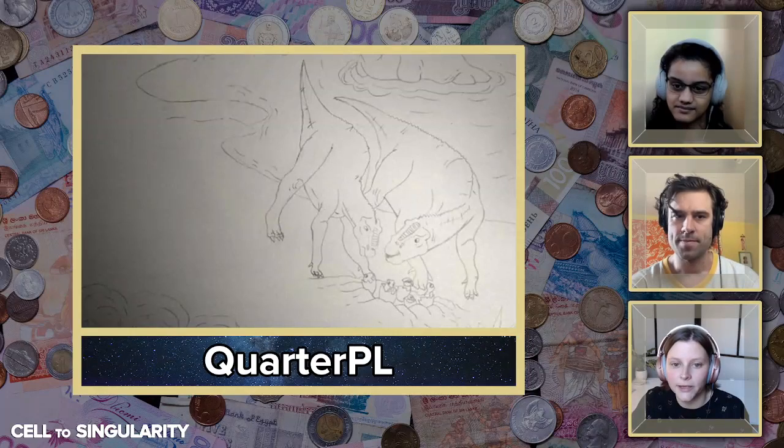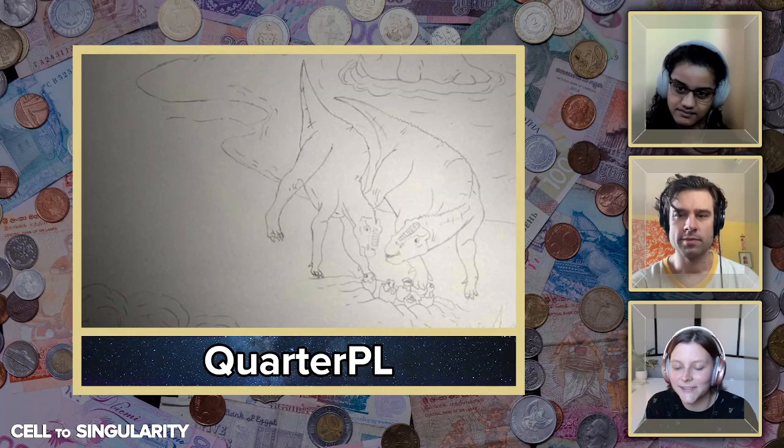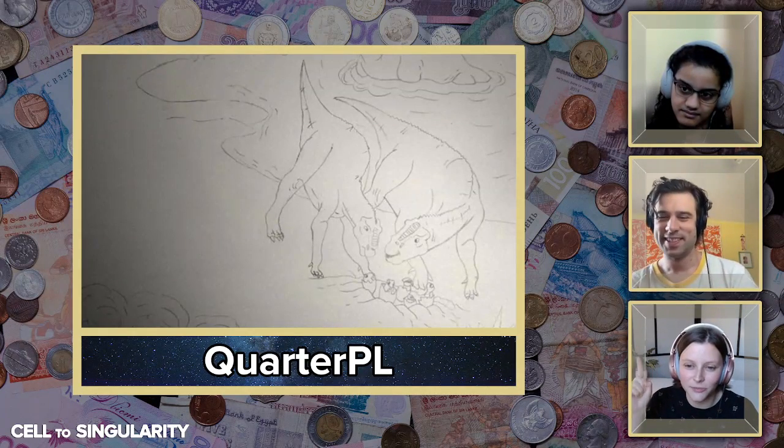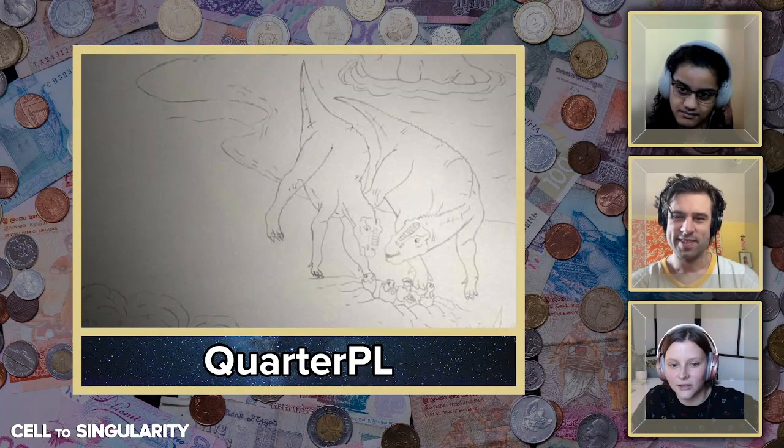This one by Quarter PL was actually vertical. I ended up cutting it in half, but I liked this little scene down here with the iguanodons and the babies. But up there is a brachiosaur and then a pterodactyl in the sky. We really liked that it was a complete scene. Our whole team appreciated that as well. So we wanted to give Quarter PL a shout out.